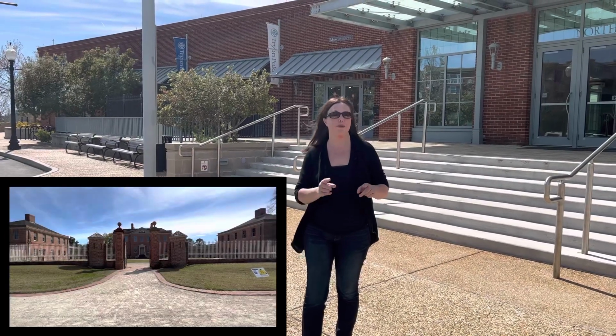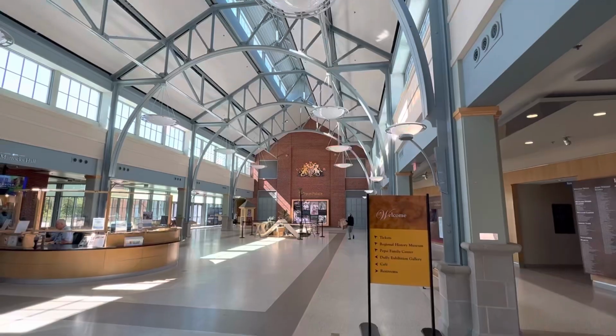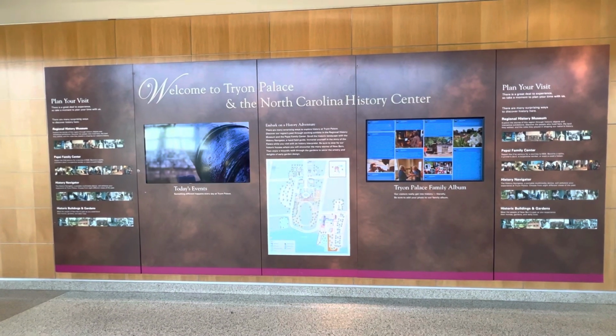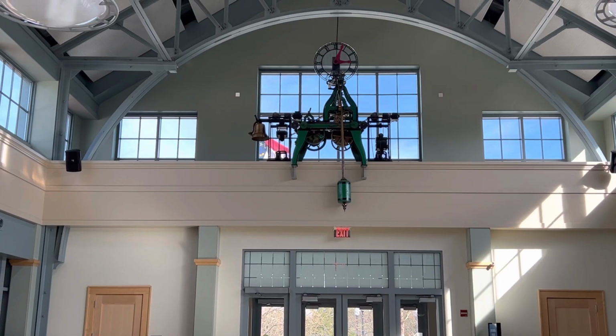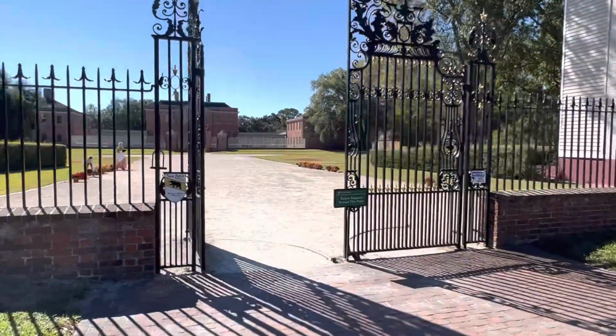And of course, a must-do in New Bern is the Tryon Palace. But we're going to start here at the North Carolina History Center. Now the palace is not dog friendly, so this was going to be a solo trip. After spending some time looking around the History Center, I purchased my $20 ticket and headed out on a short 5-minute walk that brought me to the gates.